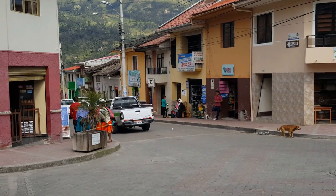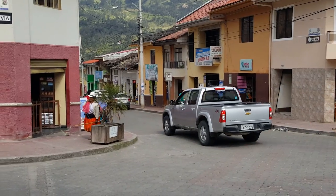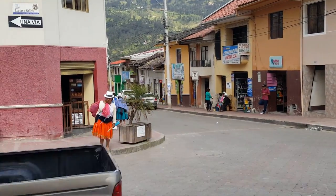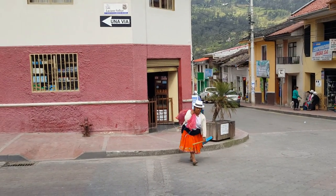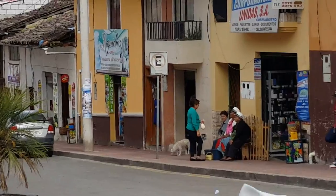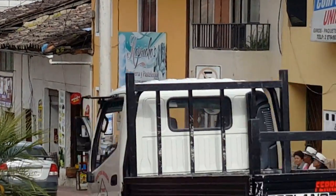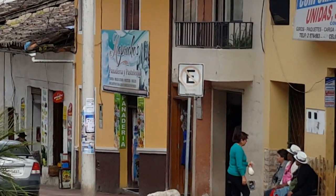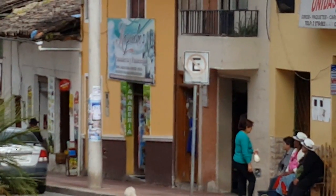Cell phone stores, just general stores, and down there is a couple more tiendas. Right here in the corner is a bakery. My favorite bakery is that one right there with the blue sign. Amazingly good, unbelievably cheap.